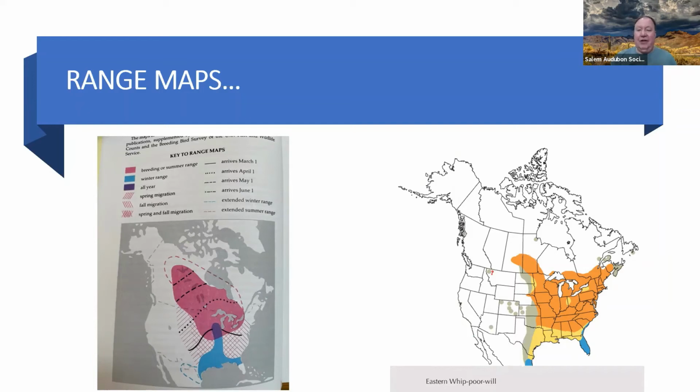Also, some of the ranges change over time. For example, the Eurasian collared dove came from the Bahamas and came first to Florida back in the 80s. And so the early maps in the 80s only had the Eurasian collared dove showing here. Well, as we know, now it has spread northward and westward, and now it's in Oregon and all over here. So if you had an old guide, it would show them only in Florida. But now the new guides show them all over the US.